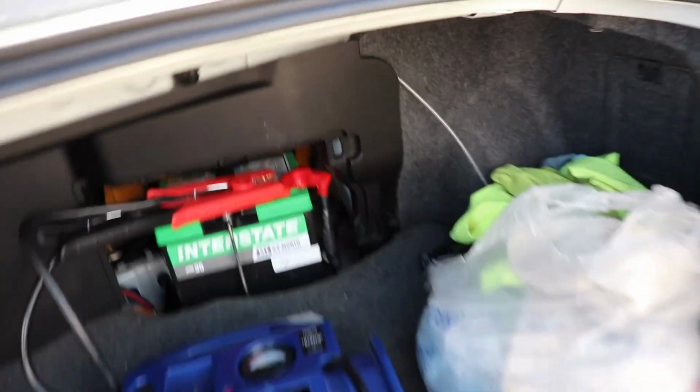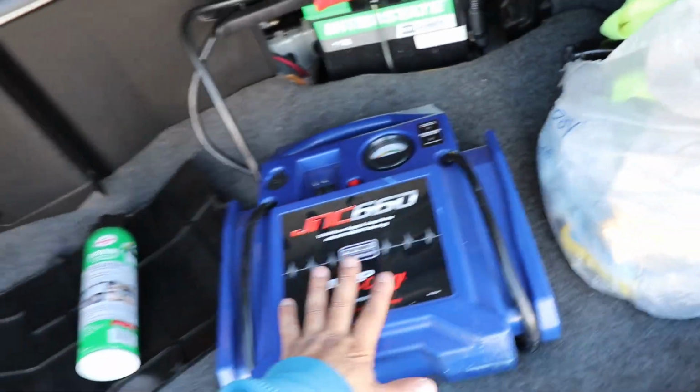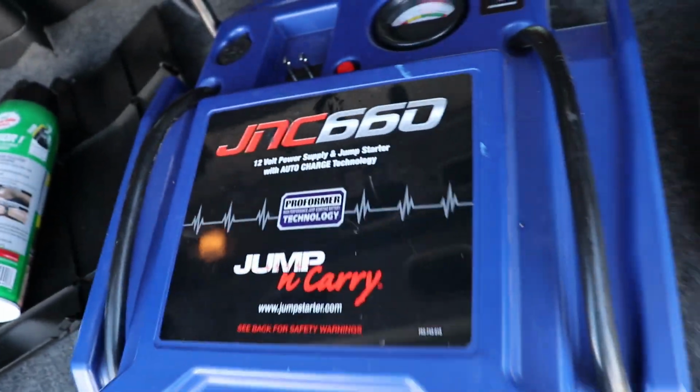With all these vehicles, we're always jump starting cars, and if you guys ever want a really good jumper pack, this isn't a paid product placement, but the GNC 660 is one of the most powerful jumper packs that I've ever used. It can start up diesels, trucks. I mean, this thing is honestly amazing.